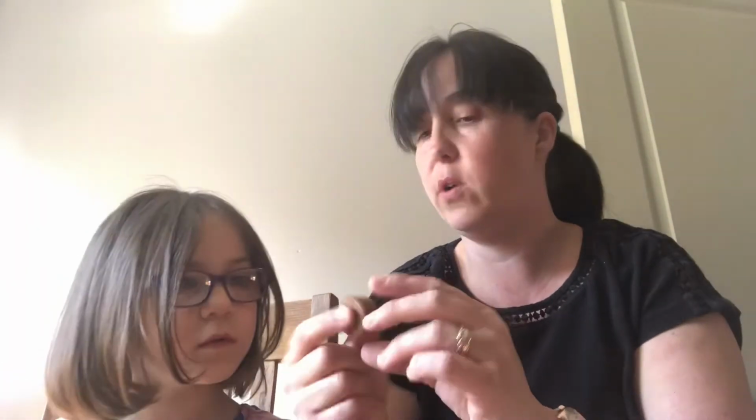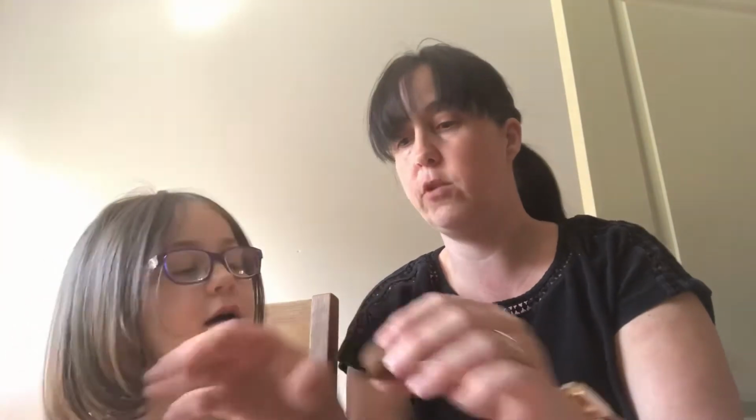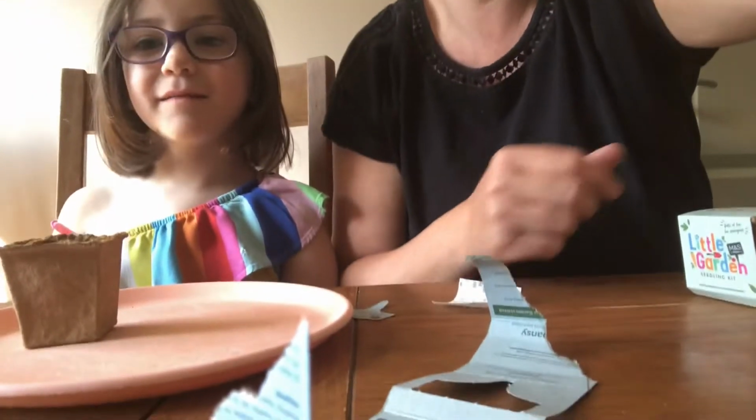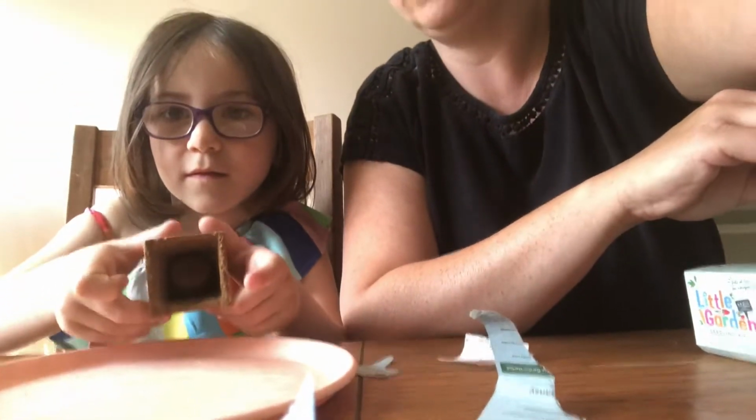We did one of these before last year. Do you remember? Yeah. Right, I've got a plate to put it on so we don't get water everywhere. So pop that inside your pot. Can't see, can we? No. Here we are. Get Daddy to hold that for us.